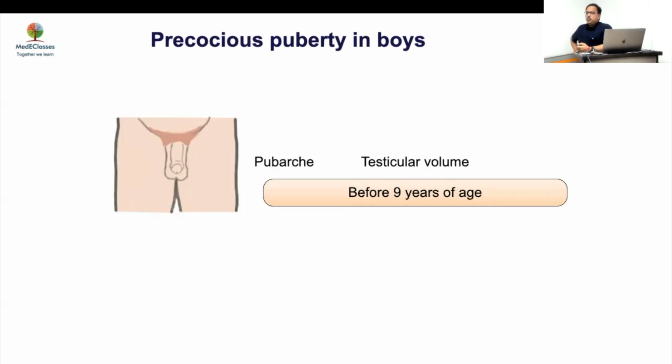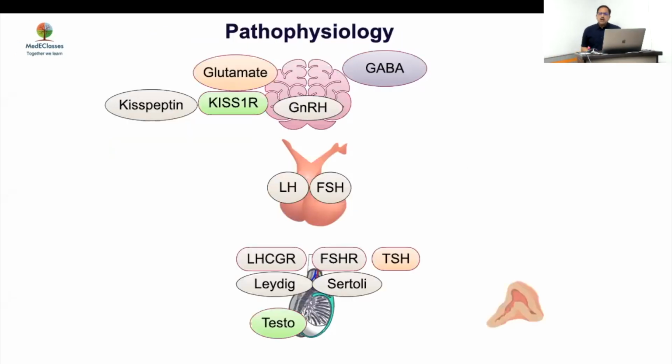Why are we talking about pubarche? Suppose you have a peripheral cause, the testicular volume will not increase. But if your penile size is increasing, it is not going to happen that your pubarche will not happen. And it's a much more objective criterion to look at in that regard. Now, within this framework, we can understand the classification of precocious puberty.